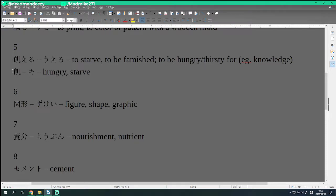Radicals in this kanji are food on the left side, and on the right side we have a table or a desk. So food on the table, that you're not eating, meaning the food is not in your stomach, it's still on the table, means you are hungry and starving. Food on the table means you must be hungry. Ki, okani ueru, is hungry or starving.